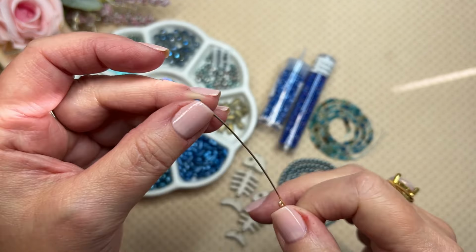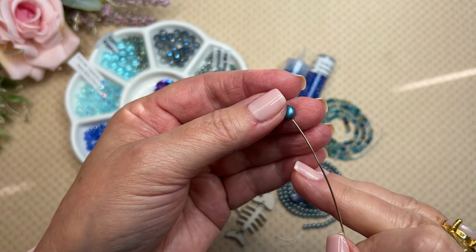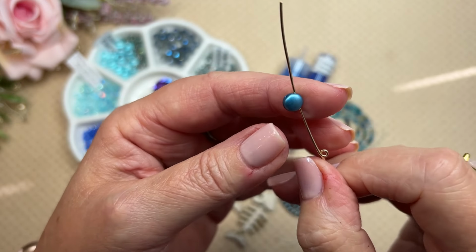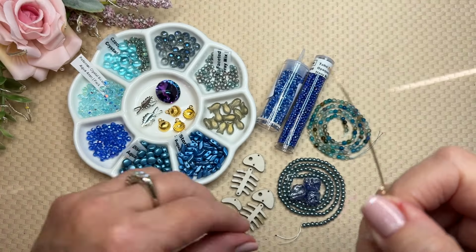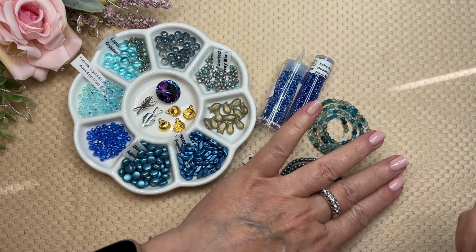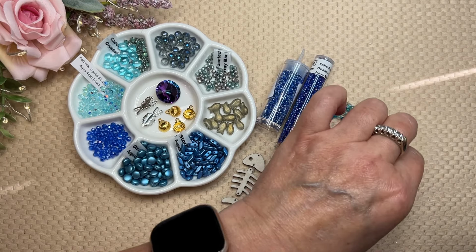And then we got these beautiful aqua, really satiny storm duos in this month's kit. They're a 2 hole bead and they're just wonderful. I'm going to be using 2 of these guys. These are round duos, so they also are a 2 hole bead, but they look like a little satin coin or a little tiny button. I just love them. So I'll take 2 of those out because they are going to go, just 2, in my project for today.